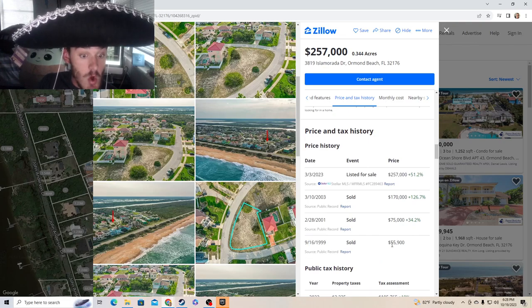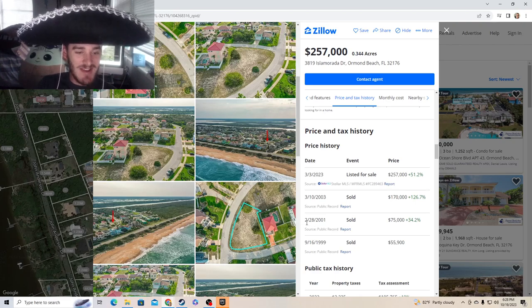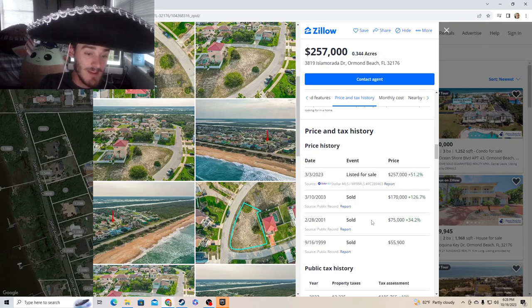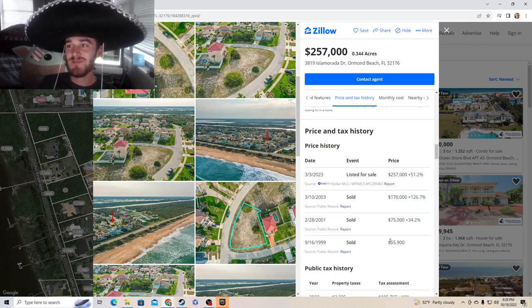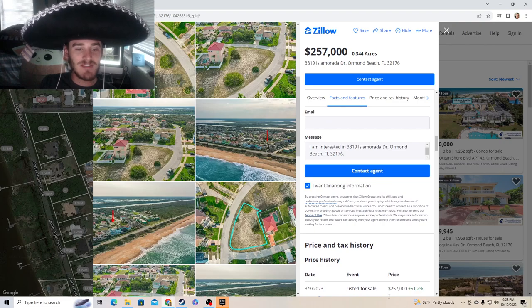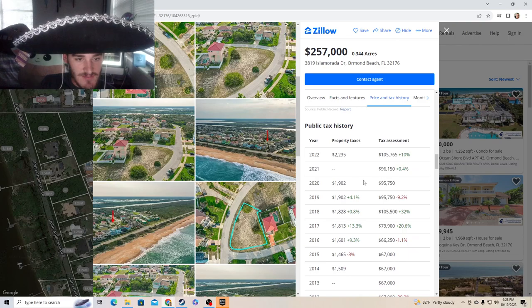Sold for, whoa, $19.99 for 55k. Then the guy who bought this, only 2 years, bro. Two quick and easy years, 2000, 2001, or even a year and a half. He made $20,000. You think that's a lot, right? It should be 20 grand in a year and a half. Nah, bro. Another guy, 2 years, made 100 grand. So if I offer this guy, now he bought in 2003 and he held. Dude, what? How much taxes?